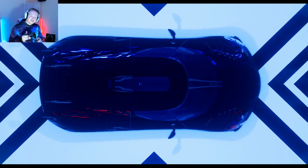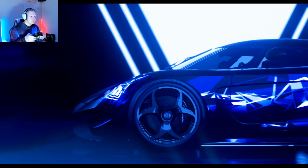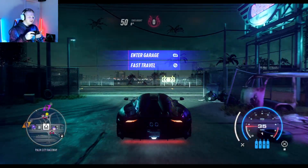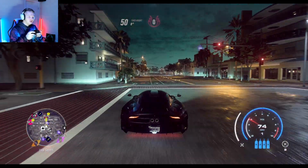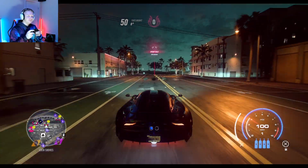I'll do a night race in this one. Mostly because, number one, I want you to be able to see the neons and the lights on it and everything. And number two is, you guys haven't seen me get chased by the police yet. So, let's go do that. Soundtrack is so gangster. Oh, mate, I'm going to struggle with this. Ooh, scary acceleration. Okay.